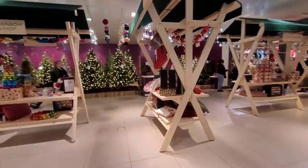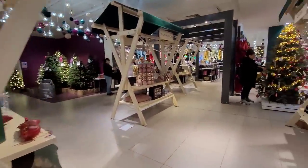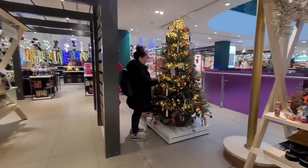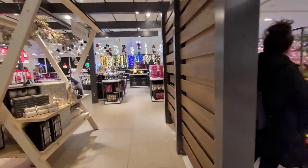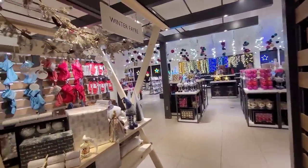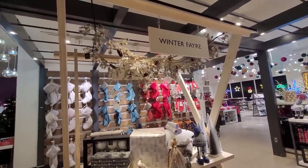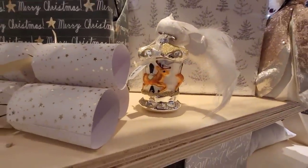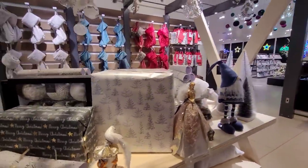And we had a look at the Rainbow Workshop, so shall we head on through to the main business? Oh, hold up. Winter Fair. Beautiful.